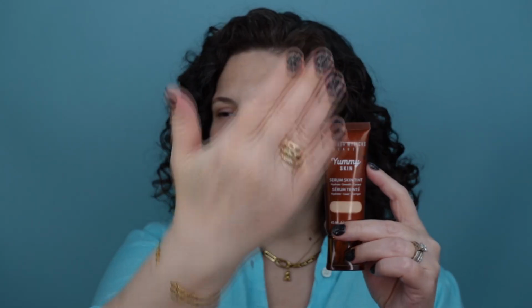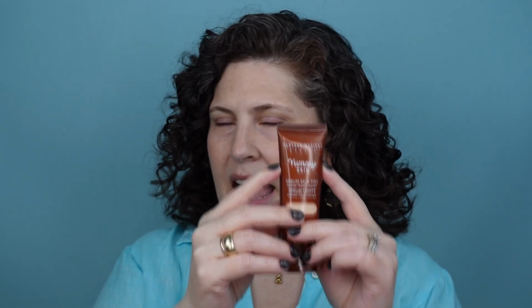I also pulled out this. I really love this Yummy Skin tint. This is so good. The serum skin tint, the light is shining this way, and I can see that I'm already down to here. I have been using this stuff. I have been liking this stuff. So this is the serum skin tint.